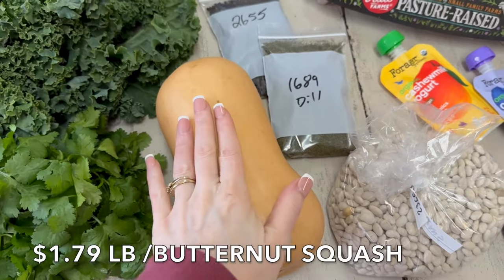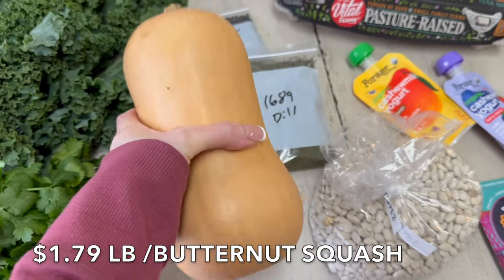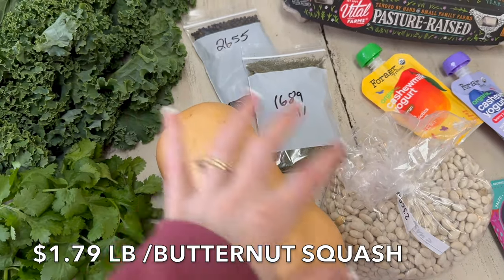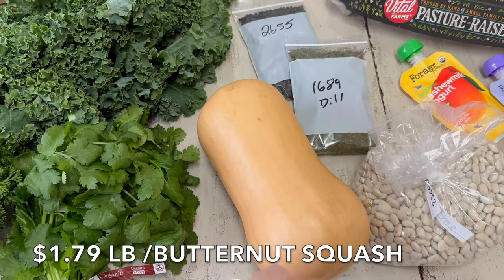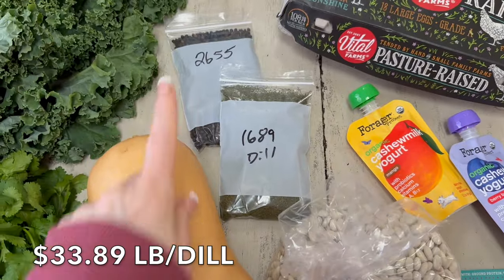Okay, moving down here, I picked up 1 butternut squash. This is under 4 pounds. $1.79 a pound for the butternut squash. This is an organic one because we were making a ground beef butternut squash soup. Definitely more expensive than Aldi, but Aldi is not GMO free and it's not organic or anything like that. Super good deal.